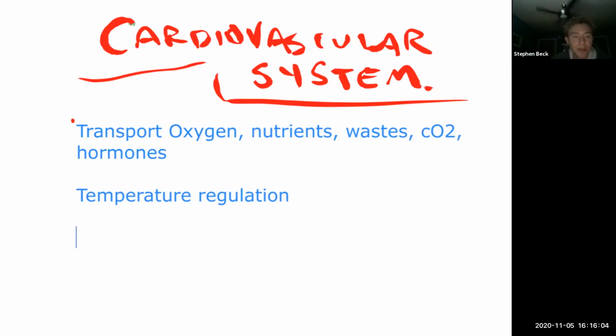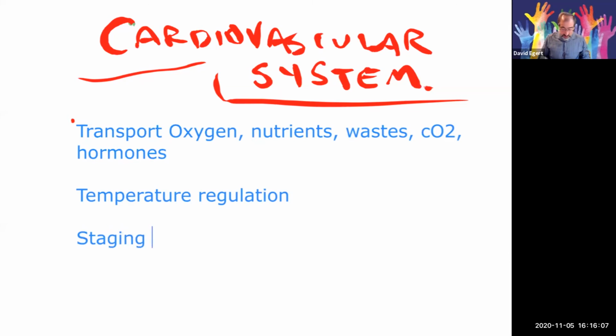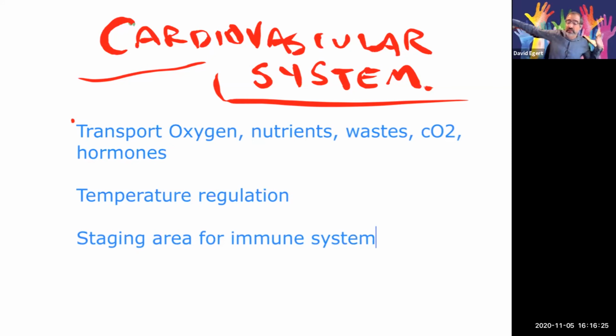Immune response, like white blood cells? Yeah, sometimes we'll say it's a staging area for the immune system. When we get to the white blood cells, we'll see that most of them aren't even in your bloodstream, but that's how a lot of them move around. When they see there's a problem, they get chemical messages and ooze out of the blood vessel into the tissue spaces and take care of business. So it's a place where a lot of important immune system cells can be, but it's not the only place you find them. That's why I say staging area.